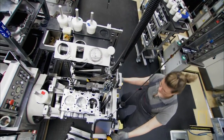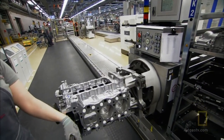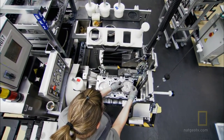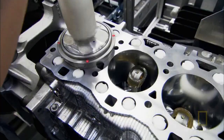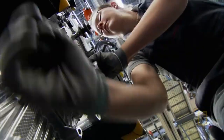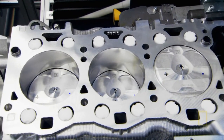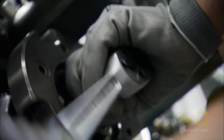2 stations down, a technician puts the crossmember to work, flipping the engine on its side and installing the remaining 3 piston heads. The technician cranks the engine to check the piston linkages with the crankshaft, ensuring the operation is smooth.